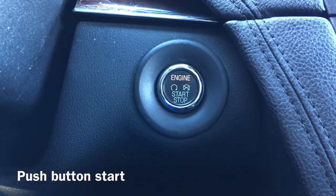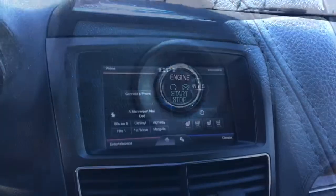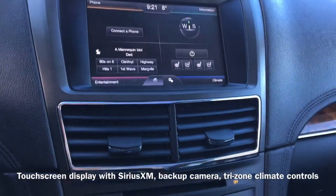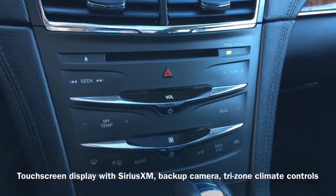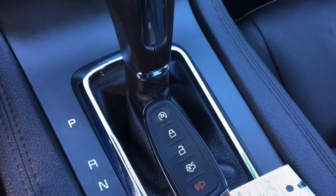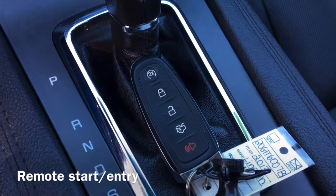Also equipped is push-button start, and a touchscreen display that shows the vehicle's backup camera and SiriusXM radio. Equipped for comfort are tri-zone climate controls. And on the vehicle's key fob, we have remote start and entry buttons.